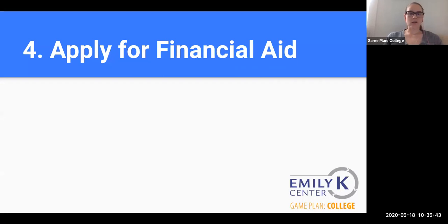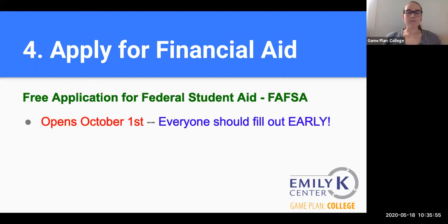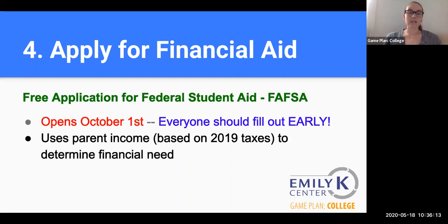So the next thing that you're going to do after you have applied to college is you're going to apply to financial aid. The way that you do this is through your Free Application for Federal Student Aid, the FAFSA. This opens October 1st. We suggest that you fill this out early, not only because it gets it out of the way, but also because colleges only have a certain amount of money that they can give students, and it's first come, first serve. So if you can, fill this out as early as possible. It's going to use your parents' income, which is based on their 2019 taxes, to determine your financial need. So it's going to ask for them to supply information that can be found on their 1040 and their W-2s. If you worked and you filed taxes in 2019, you will also need to pull out your taxes and supply that information.